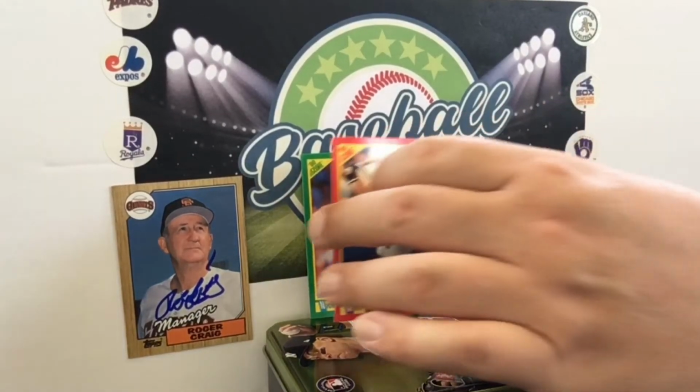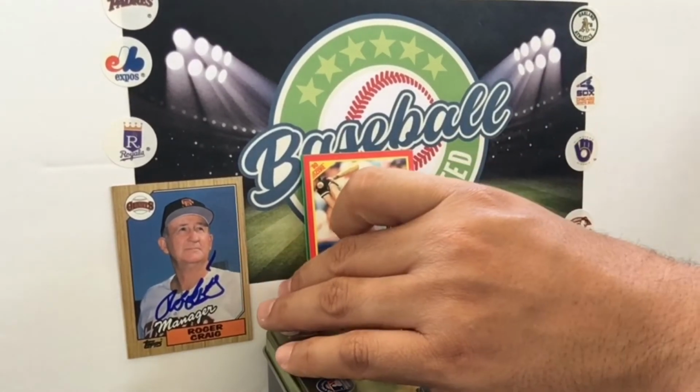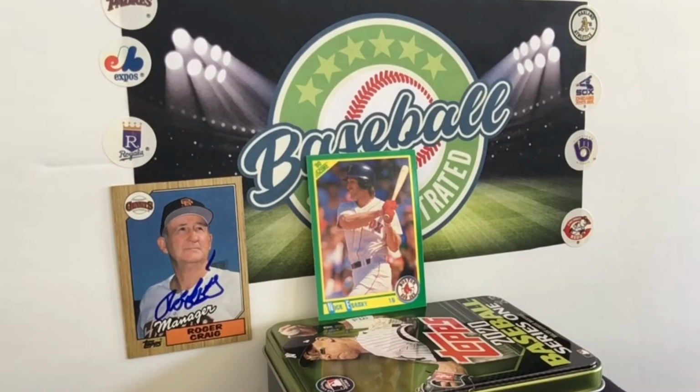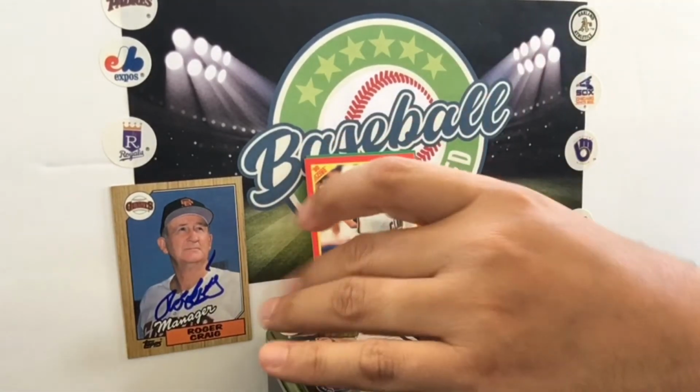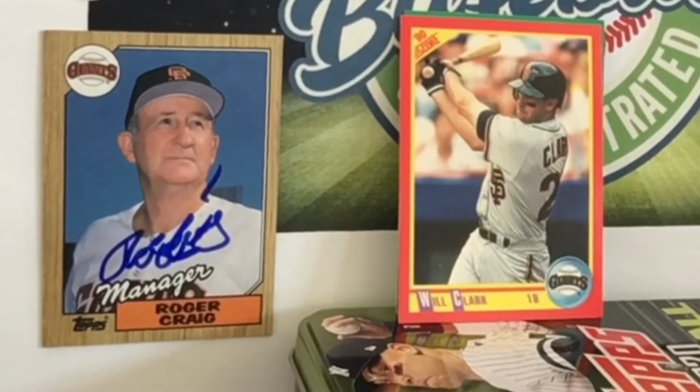You know who did not disappear is Will the Thrill Clark. Oh, the sweet swinging Will Clark. Now remember, this is when Clark was either the batting champion or the runner-up in 1989. Let's take a look. .333 is what he hit. So picture a .333 hitter still driving in 100 runs. I mean, that's pretty strong.